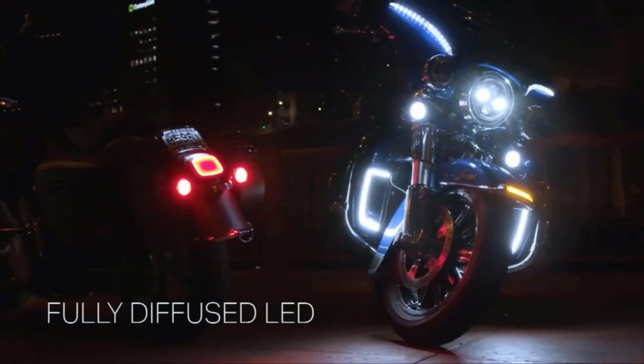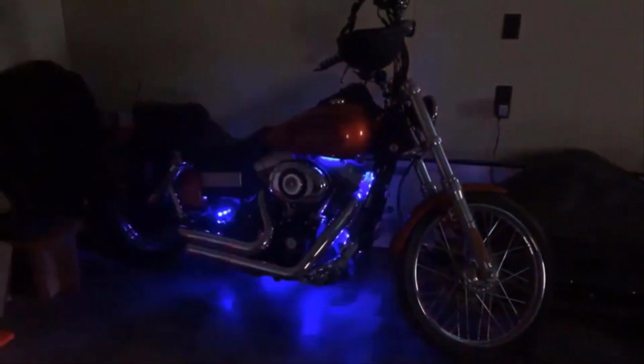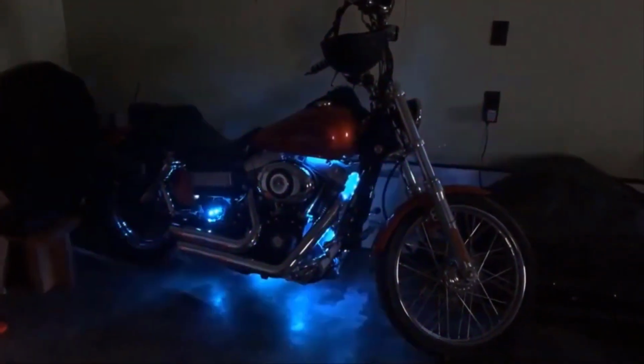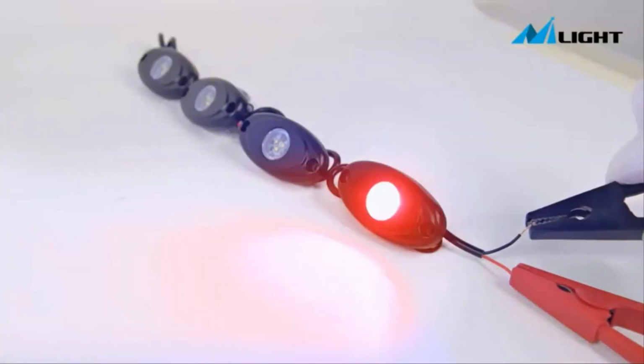You could really have a lot of fun with these lights and make them do what you want them to do. In this motorcycle LED kit review, I'll give you my picks of LED lights that give you the reliability, variety, and flexibility that you need to get creative.